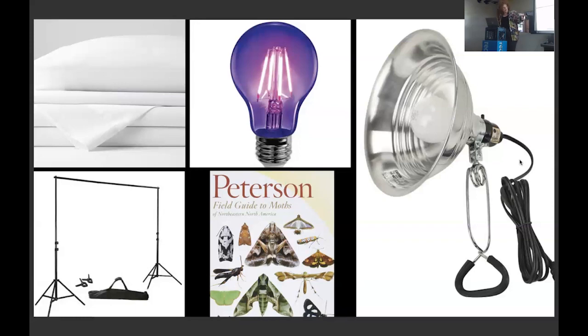This is one of my absolute favorite moth books to use. I look in this thing every single night. I love it so much. So there's additional tools that you can use.